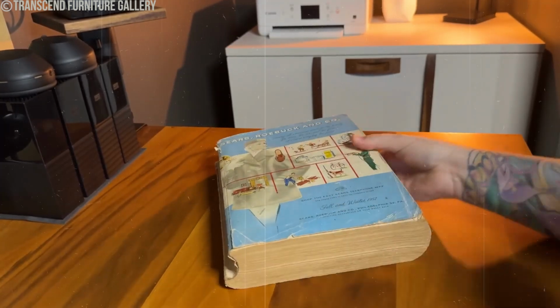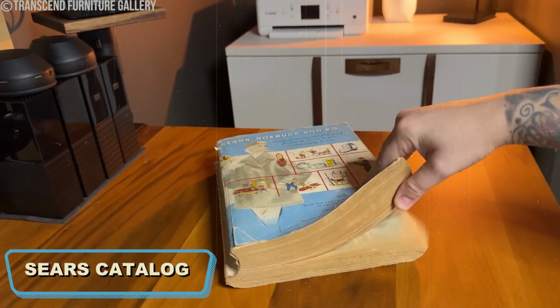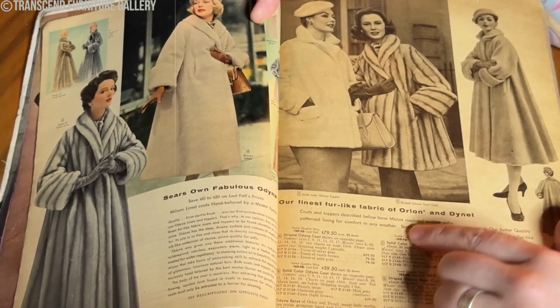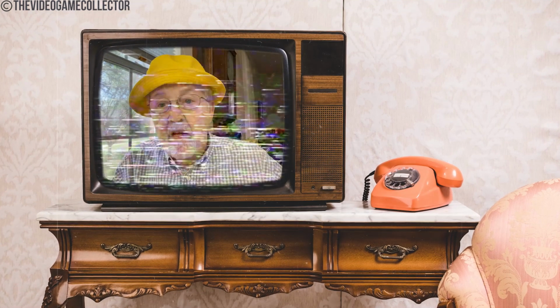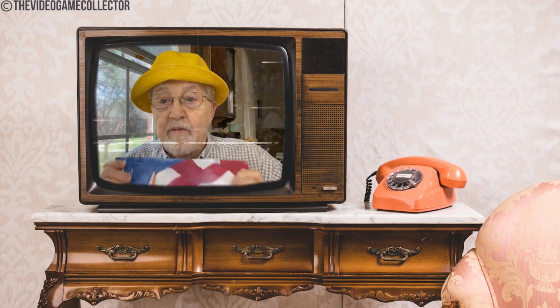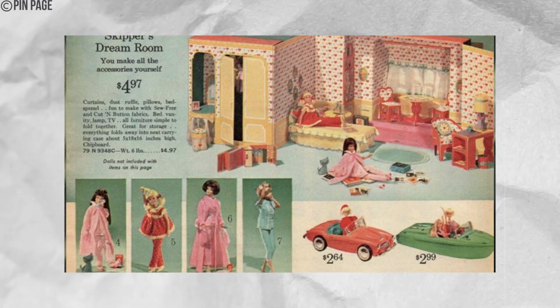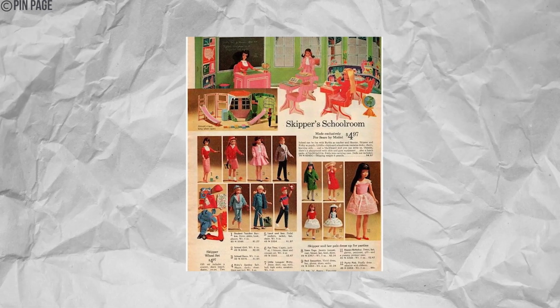Before online shopping and instant access to everything on your phone, there was the Sears catalog. This thick, glossy book was delivered to homes across America and became the go-to shopping guide for nearly everything. That was before they had Amazon, where you buy it. It was like Amazon, except you didn't do it on the internet. From clothing and toys to home appliances and even furniture, the Sears catalog was the ultimate wish book for kids and adults alike.